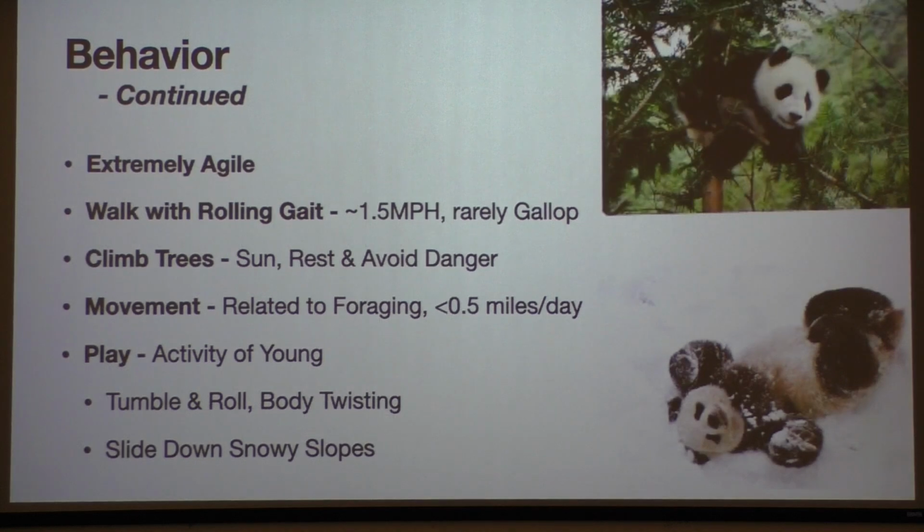Extremely agile. They walk with a roly-poly rolling gait, about a mile and a half an hour as far as speed. They can gallop, but they really don't do that much. An adult panda really doesn't have any predators. They climb trees as youngsters to avoid danger.